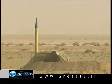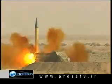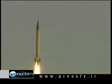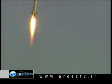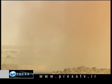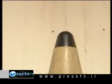Now let's get into the details of what's been taking place over the past 2 days. As our correspondent mentioned, the 2 days of drills have been smooth sailing, basically. Contingency plans had been in store, but they weren't needed. I believe we do have footage of those silos as well. First of all, let's take a look at what's going on today. Today, Iran started its second day of its defensive military drills, codenamed the Great Prophet 6.